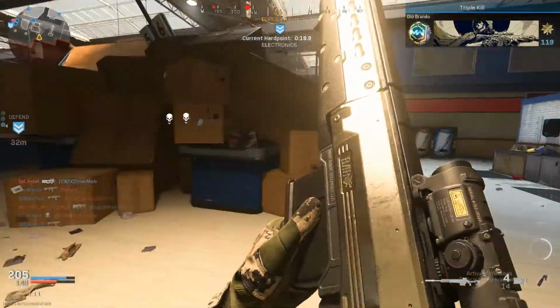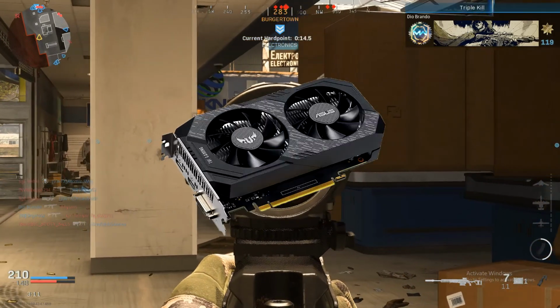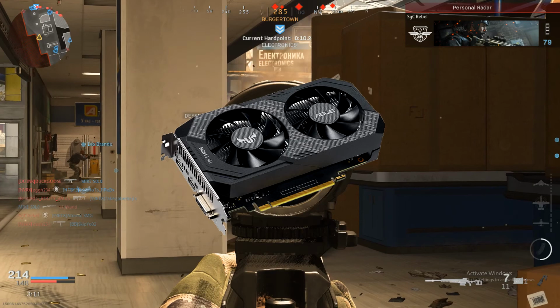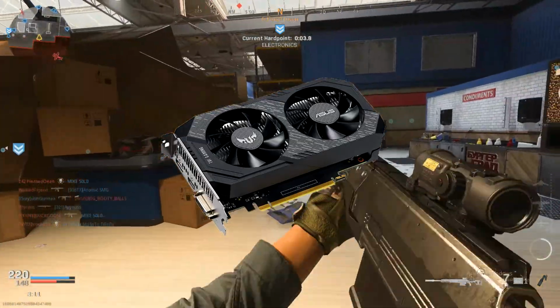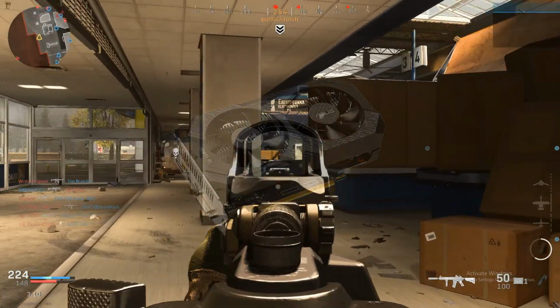Alright, so moving on, we have the real star of the show, the graphics card. At this budget, I was able to fit in an Asus 1650 Super. You could throw pretty much any game at this card and it'll be able to handle it no problem. You can expect a smooth 60 FPS when playing games at 1080p. So for just $160 you really can't beat the value this card brings.